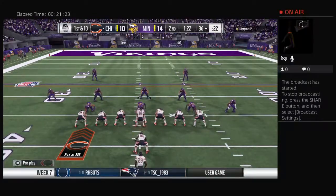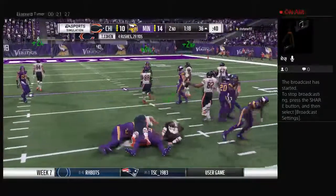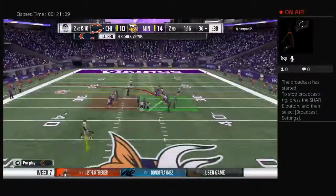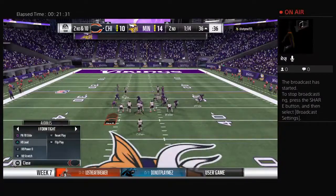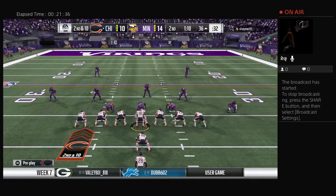Possible run anticipation. Here's the D-line sandwiches together. They run. This is Cohen. And running room scarce here. He's going to be stopped in his tracks at the line of scrimmage. No gain on the play. It'll be second down. Here we go now.